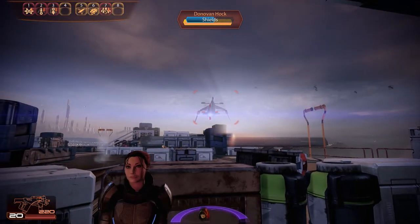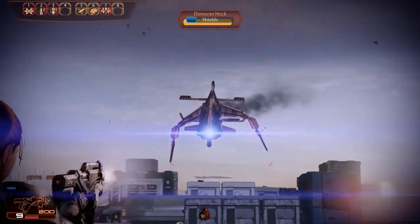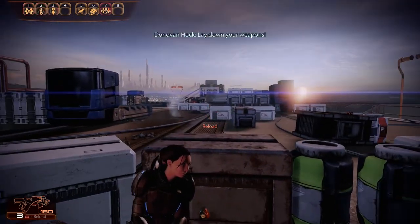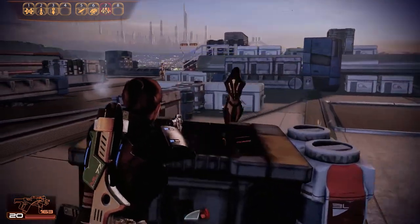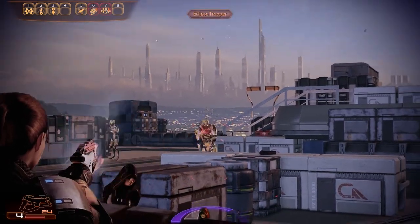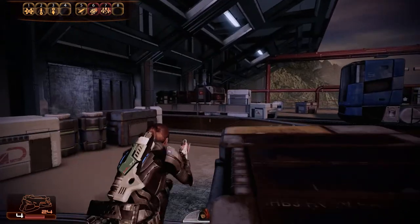Figures that the gun you pick up is good against the enemy on the mission that you pick it up in. Submachine guns in this game are good against shields anyway. Oh my gosh, no! Lay down your weapons! Yeah, I need ammo. She's basically an insta-kill.